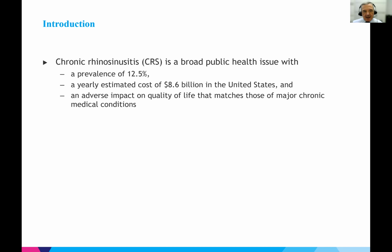And studies that have been done on quality of life have shown that CRS has an adverse impact that matches that of several major chronic medical conditions such as CHF, COPD, and others. In the World Trade Center exposed individuals, survivors, and responders, CRS is the most commonly reported adverse health effect and certified condition. About 30% of the members of the health program are certified for CRS, so it is not trivial.